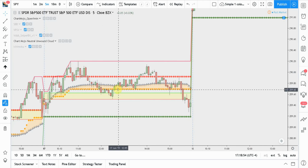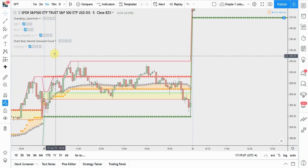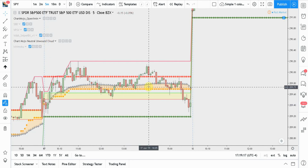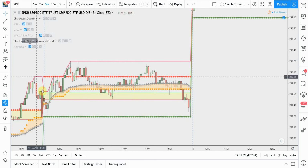But then once again, where's 115? So 115, it's back to the zone, the Chartmojo Neutral zone, which is the orange shaded area. So this is a new indicator. We just posted it. It's free. It's called the Chartmojo Neutral Unwound Cloud. So it's a new cloud. It's not an Ichi cloud. Good luck making that work, especially intraday.